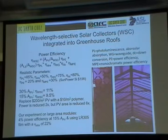The power efficiency is equal to the amount that you get directly from direct illumination on the PV cell. That has to do with the area of that PV cell over the entire area of the module. And then there's a component due to the luminescent solar concentrator portion, or the luminescent material portion, which has to do with the area of that luminescent material over the area of the entire module, times parameters like the photoluminescence efficiency, the amount of solar spectrum you're absorbing, the waveguide efficiency, the down conversion losses in energy, and of course the power efficiency of that solar cell at the wavelength of light you're emitting, which is some sort of a quasi-monochromatic power efficiency.